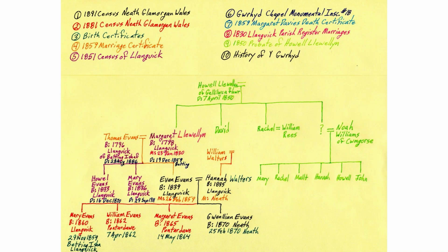And then we go to the next page, and this is near the end of the research on this family, and it shows additional record types. So number 4, after I got the birth certificates and had verified the mother's maiden name, I got the marriage certificate for Evan Evans and Hannah Walters. With that, I got their fathers' names, and that provided me a little bit more information. It's not what I was specifically after, but it was additional that helps play into things later.